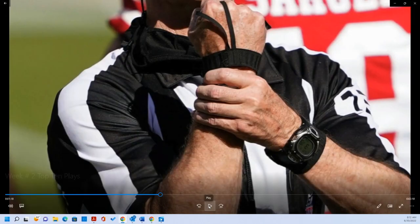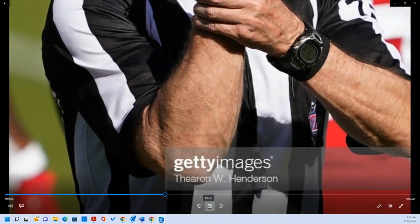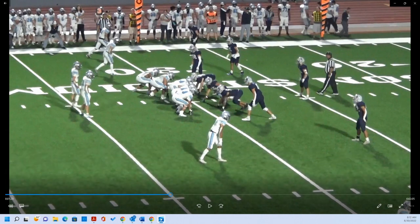This is play 3. We're going to look at defensive holding on this play. We want to pay particular attention to the defensive linemen and their actions on this play. Umpires, this is your call all the way and just something to be aware of.